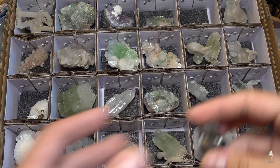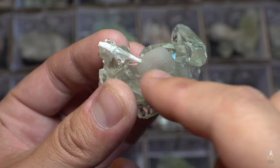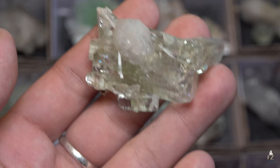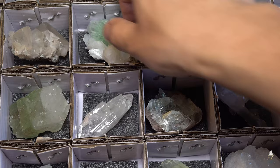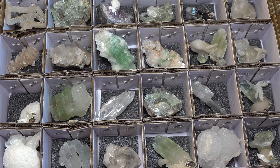This is probably the highest quality green apophyllite cluster in this whole flat right here. Look at that. A stilbite, apophyllite, and little needle-like blade strands, shards of scolecite just piercing through, connecting each crystal. I mean, gosh. It's beautiful. Absolutely stunning. There's really no words for this flat, this tray. And yes, I'll have these up for sale as well. But they're going to be a little more expensive than the other pieces because of the quality. The quality here speaks for itself.